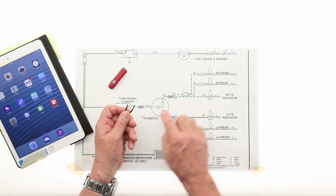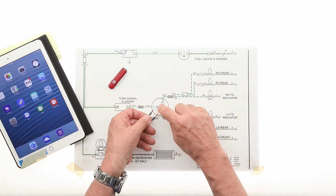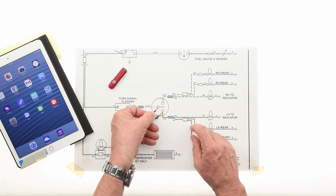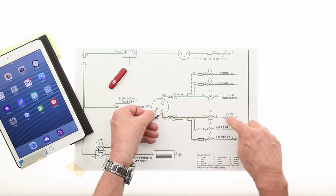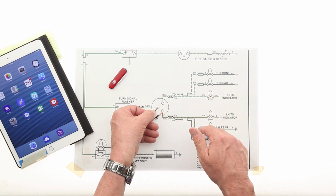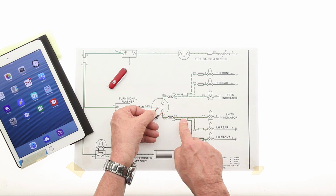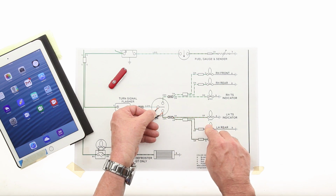I've got my key on, the switch is off. I want to do the work, not the switch. And if I jump between where the power comes in and where it goes to the left side of the car and do that, these lights are going to come on and they're going to blink. They're supposed to. And I know they will because they already were doing that before. And I just want to prove that my test is accurate. This is how you do it. And when they blink, yeah, it works.